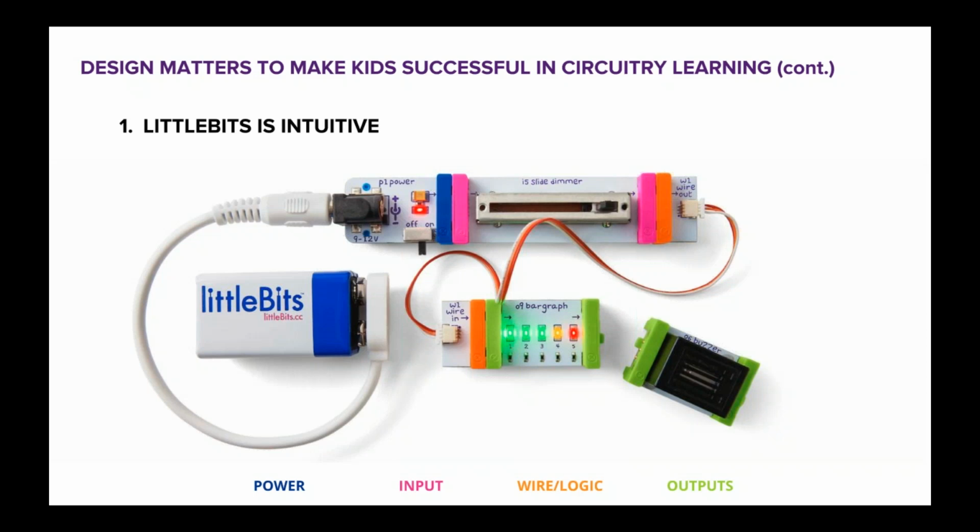As these bits snap together to make larger circuits, these new concepts are easily transferred to new littleBits kits, or an invention that a student hasn't seen before. So they don't need to relearn the basics of circuitry each time they play. The power and the outlet, they keep using the same one. It doesn't look different as they move through the system.